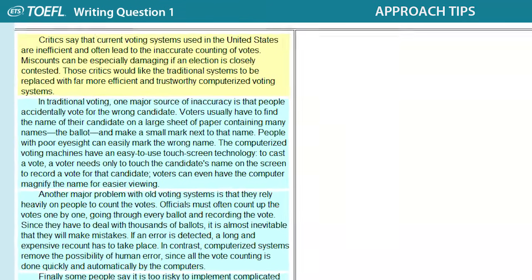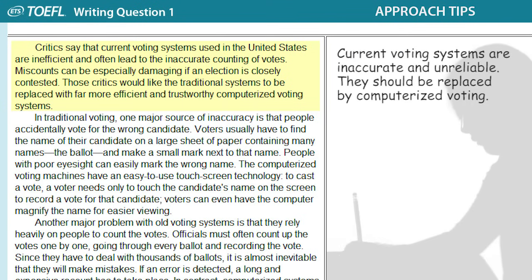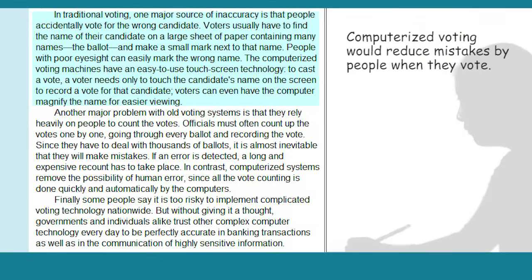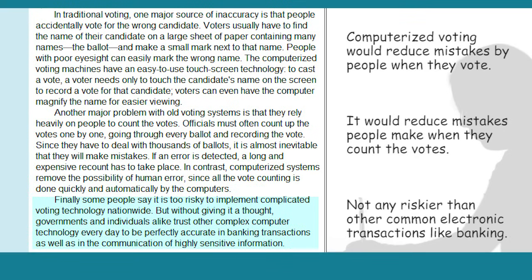For this passage about computerized voting, the main idea is stated in the first paragraph. It basically says that current voting systems are inaccurate and unreliable, and should be replaced by computerized voting systems. You'll find the 3 supporting points in the next 3 paragraphs. Computerized voting would reduce the mistakes people make when they vote. It would reduce the mistakes people make when they count the votes. And it isn't any riskier than other widely used electronic transactions, like in banking.